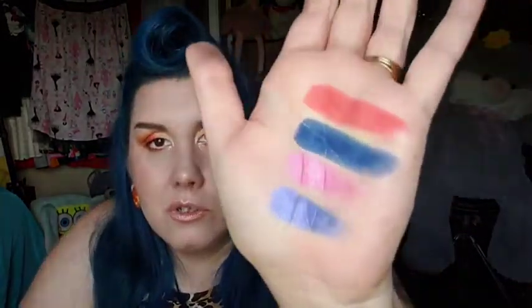A super intense blue in this one. I didn't realize how intense that blue was. This is a blue matte. It has some sparkle, I don't know if you can tell. It has some glitter in it. But yeah, it's a really good palette. I don't know if they're worth $60.